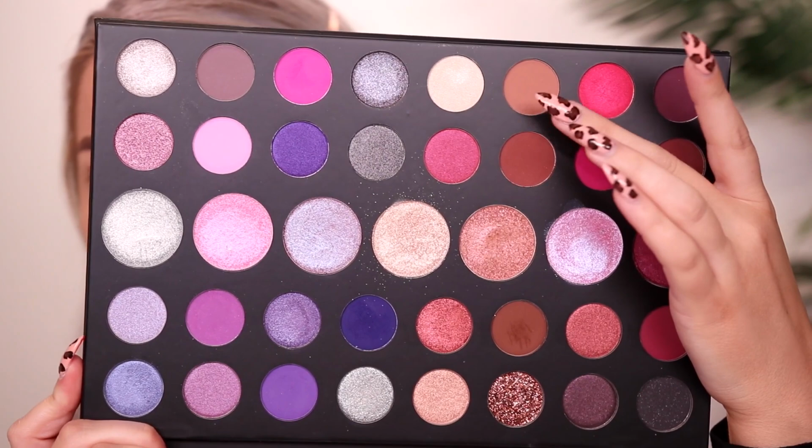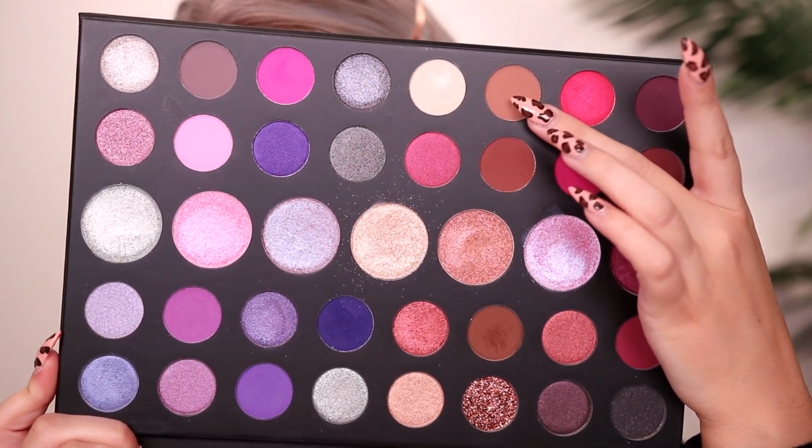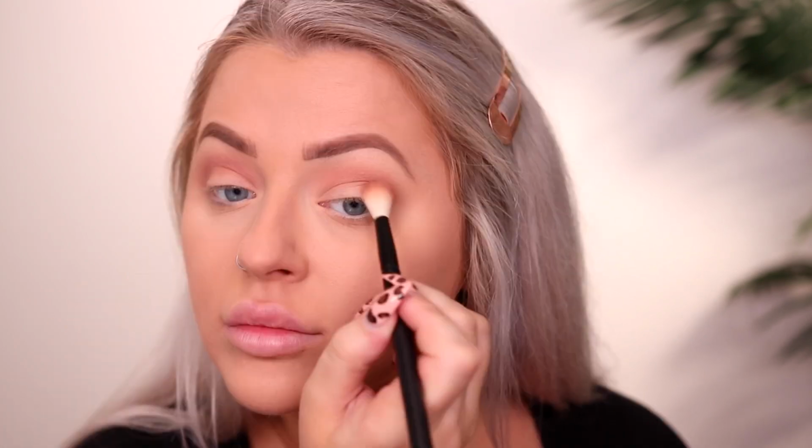So I'm gonna start off up here with this shade and we're gonna start blowing this out in the crease. So I'm just gonna start blending this in the crease. As I've gotten older, I feel like when I do full glam, a lot of the time I'm more into lashes and skin and highlight, stuff like that, rather than doing a cut crease. So this eye look isn't really gonna be super difficult to do.